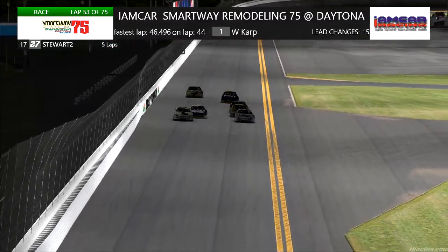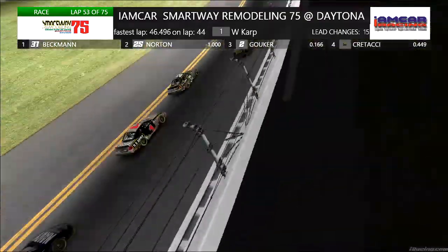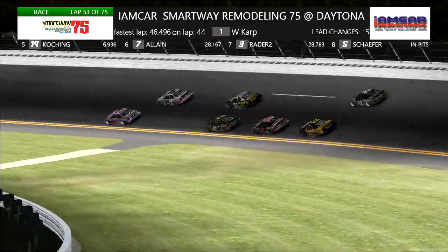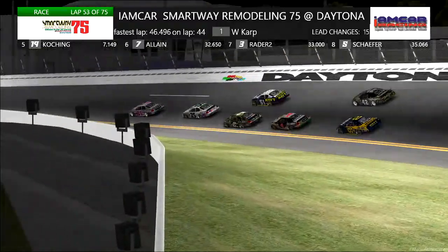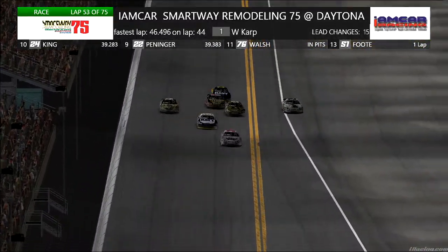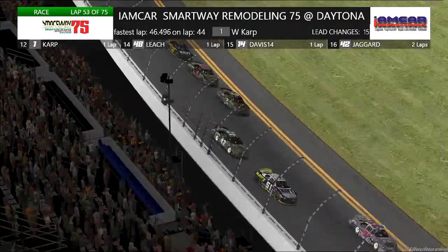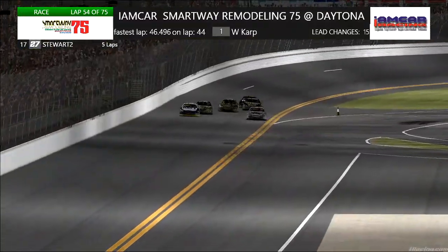Down the back straightaway here, front pack side by side right now. There'll be 54 on the board this time by. And who's going to come to pit road this time? Again, one car diving out of the pack, everybody else stays on the racetrack. And that is not going to be good. One car kind of got left out right now.